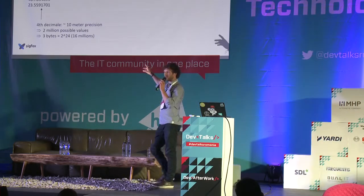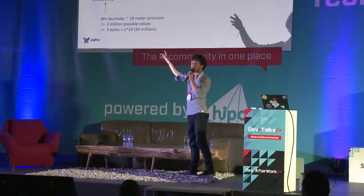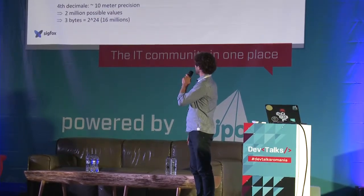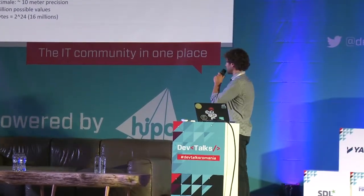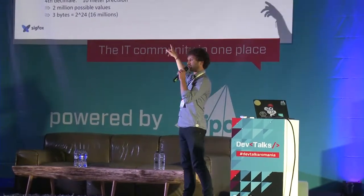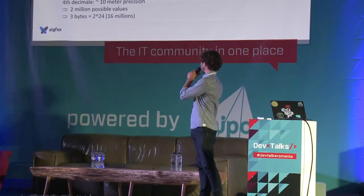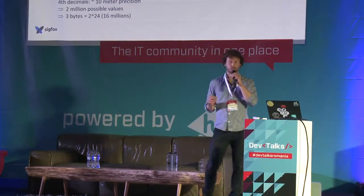So here's a bit of math, nothing crazy. If you just need the 4th decimal, what you need to code the coordinates is to go from minus 99.9999 to 99.9999. So it's around 2 million possible values. And 2 million possible values, you can code easily on 3 bytes. 3 bytes being 2 exponent 24, so it's 16 million. So you've got way enough space to code coordinates on 3 bytes for latitude and 3 bytes for longitude. You could even go lower, probably to 20 bits for each coordinate.